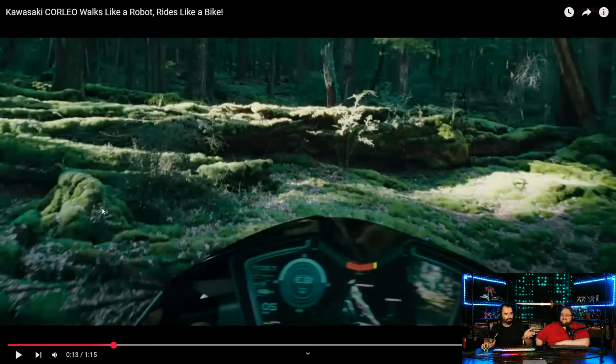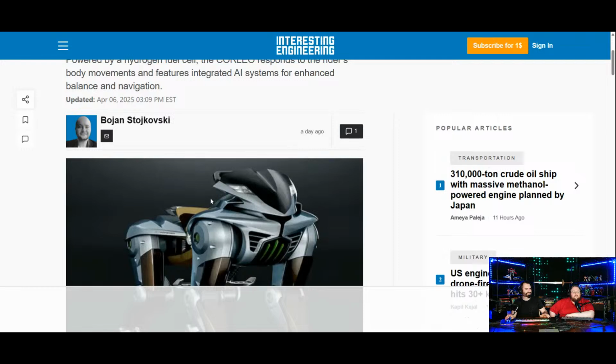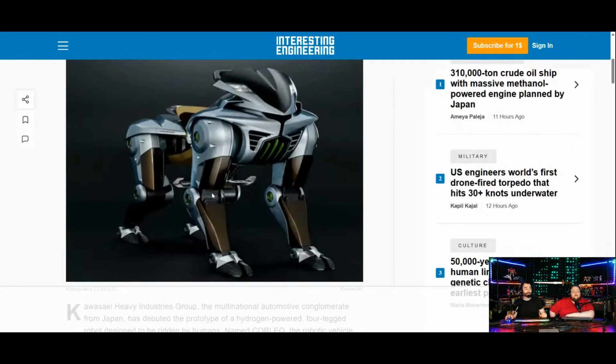This is not real. I mean, they have a model for it. They come out with it at a convention. Hang on. Let me pull this up again. See if I can get a really good shot of this. Kawasaki Corleo. This thing. It looks cool. It looks totally badass.